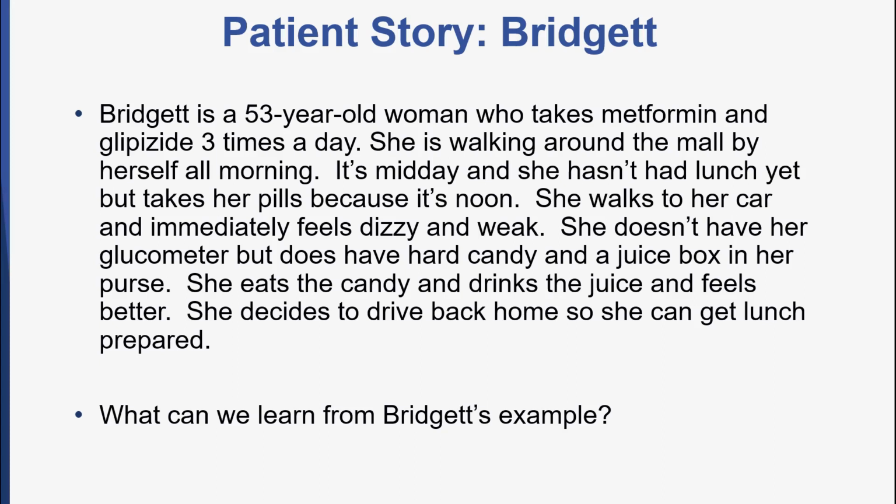What are some things that we can learn from Bridget's example? Well, let's go through from start to finish. So she's walking around the mall. Maybe this is more exercise than she's used to. Maybe that increased activity level drove her blood sugars down. She hadn't eaten yet around that time of the exercise, so maybe she knows next time she wants to go to the mall, she can have a little snack beforehand or during to help prevent that low.